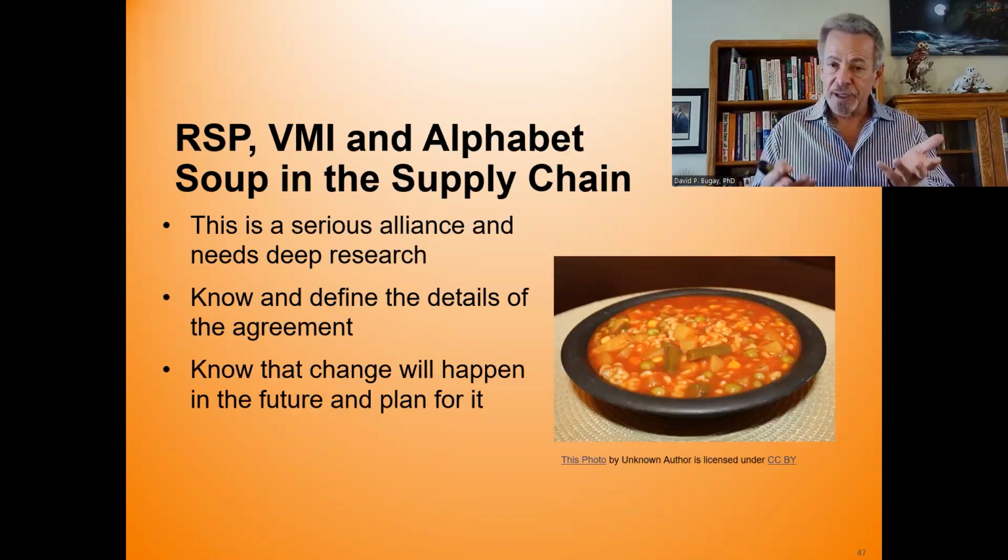You might have to change that relationship. So don't be locked in all the time. Always looking for opportunities to sit down there and improve that relationship, lower your costs, whichever side that you're on, so that both sides are more profitable in the process. So RSP, VMI, and the alphabet soup in the supply chain, it's there. So look and examine each one of them. Keep some of these for future reference. They might come in handy for you to make you highly successful in the supply chain industry. Take care.